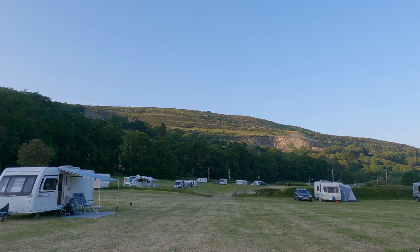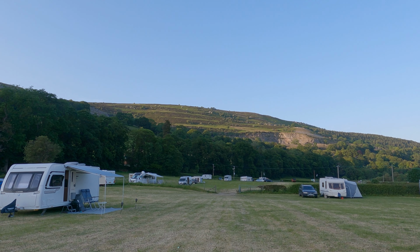As the sun sets around the hills of the campsite, we make plans to take a trip tomorrow to the World Heritage Site of the Pontcysyllte Aqueduct.